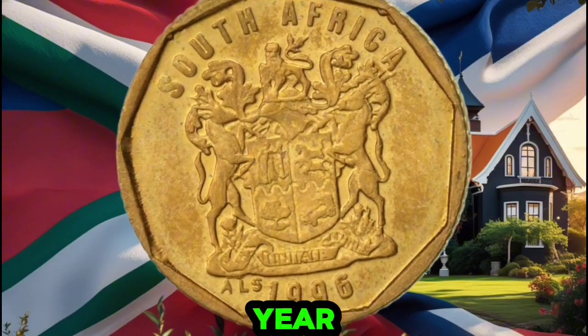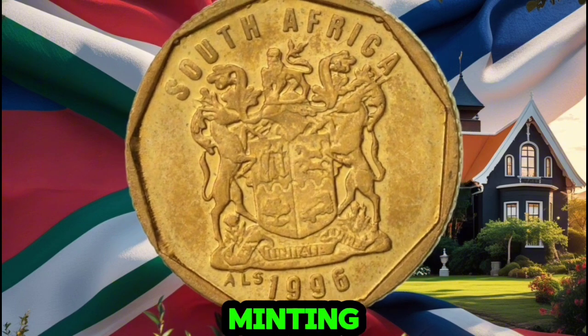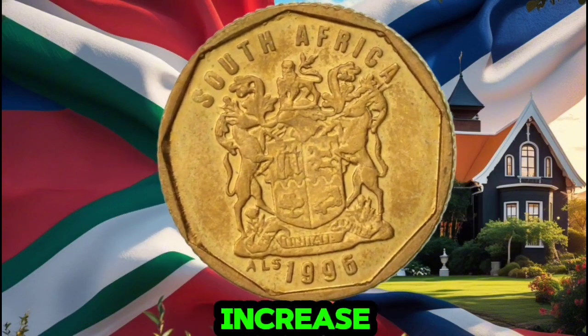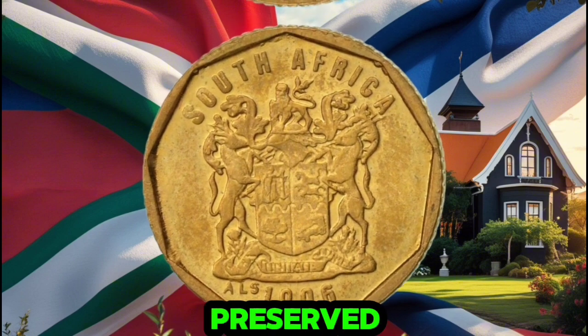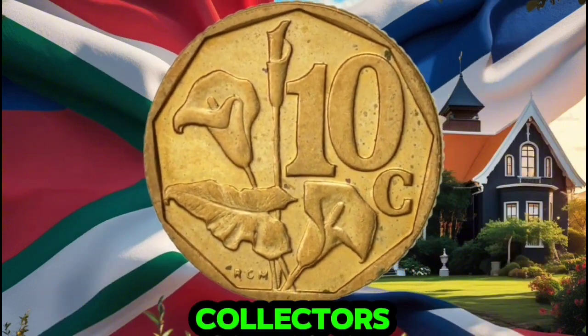Look closely at the year on the coin. Is it clear and well-defined? Check for any minting errors like double strikes or off-center prints, as these could drastically increase its value. Also, the texture of the coin plays a crucial role. Coins that have been well preserved over time without significant wear or damage are highly desirable to collectors.